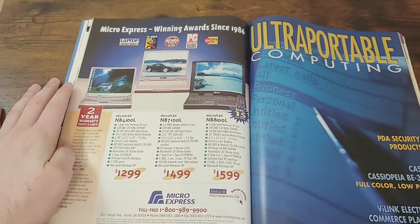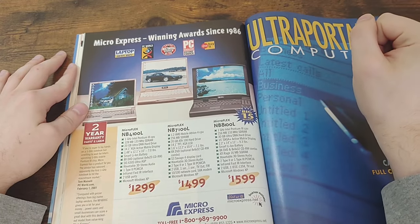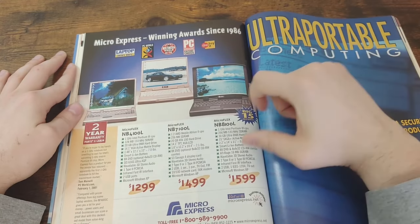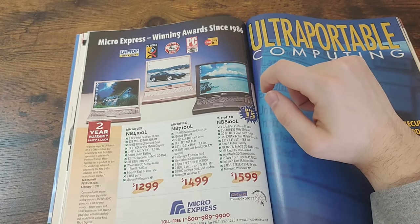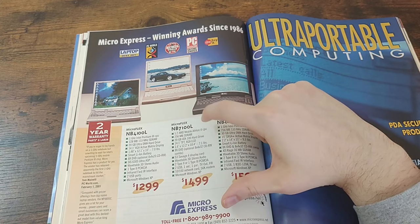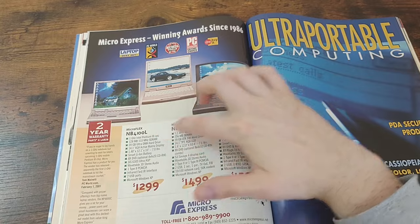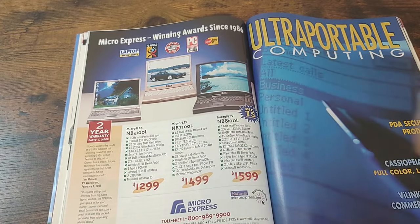Ultra portable computing. We got a Lotus Esprit Turbo there. It's a nice car. It's a Microflex. I've never heard of Microflex either. But this one did come with an AMD in it. So AMD Mobile Athlon 4. And then we had some Pentiums as well.